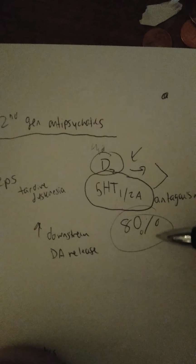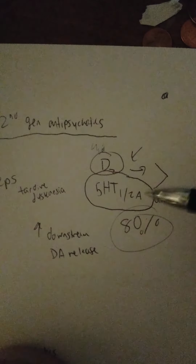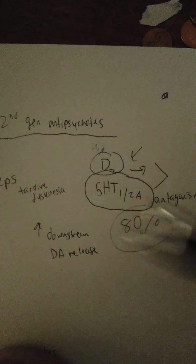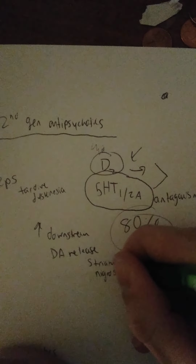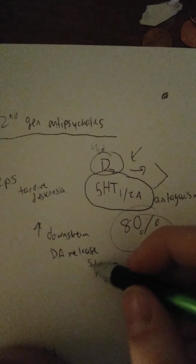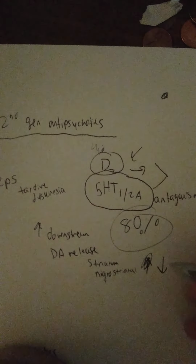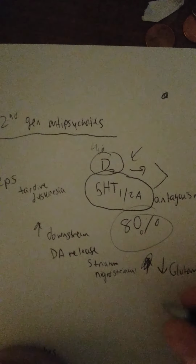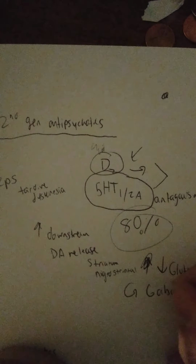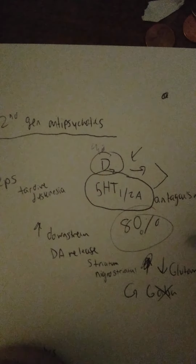So the main problem of EPS, extrapyramidal side effects, comes from the 80% occupancy rate of D2 alone. When you have multiple areas, and specifically where this releases is the dopamine release in the striatum. So this would be the nigrostriatal pathway, and that's going to cause a downstream release. Now, how this all happens is because when you antagonize these receptors, it's going to decrease glutamate, which is your excitatory function, and it's going to actually prevent GABA from being fired as well.